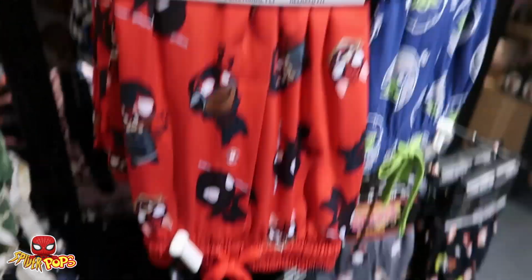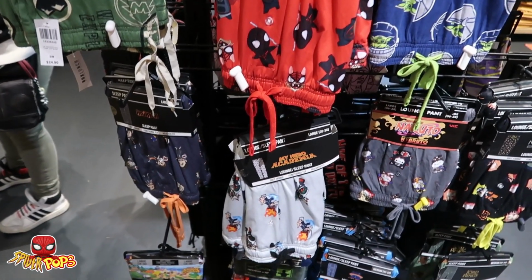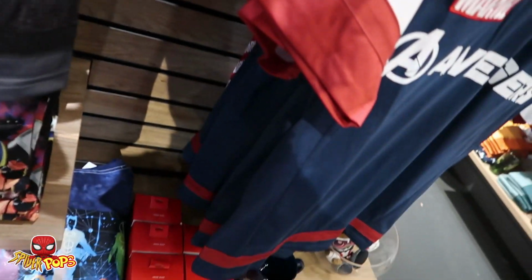So there we got the Miles Morales pajama pants, pretty nice. It's probably the only cool pair of pajama pants down there. All the rest of them are pretty terrible. But if we get back over here, we actually have a whole lot of brand new shirts from What If, and that's really awesome.